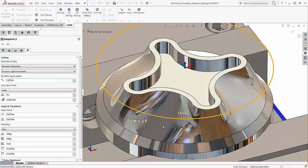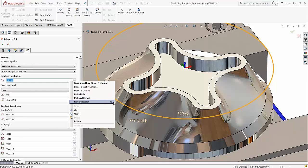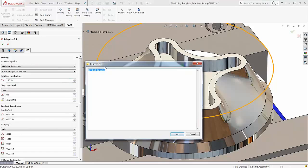This is the distance where the tool is going to look and say, within that distance, if I don't see another way around this boss, I'm going to raise up within that distance to another area on the part where it can efficiently start removing those chips. You can increase this distance. If you do increase it, I'm going to show you here. Right click, edit expression. This is also an expression.